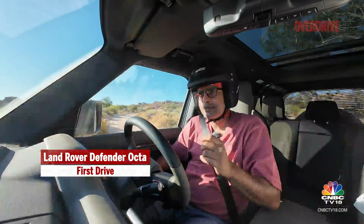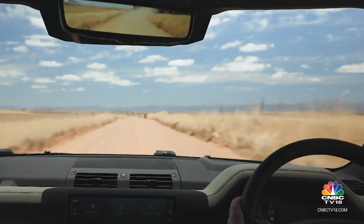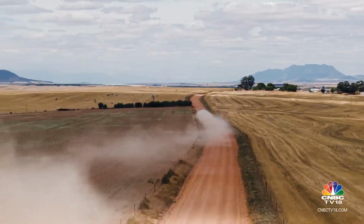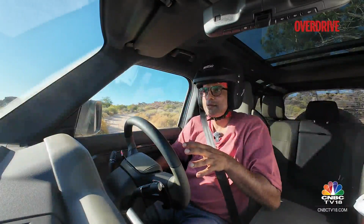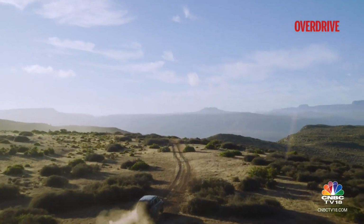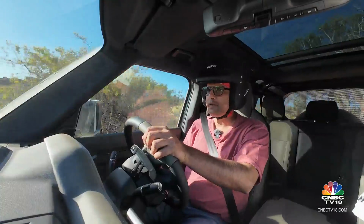JLR has announced that OCTA will be participating in Dakar Rally. The whole section felt like a rally section, and the way this car handled surprised me, excited me. It gave me confidence, so I pushed it hard. And then I felt some sliding, and then I felt nervous, but the car took care of everything. And to take that experience to the next level, we have come to Bushman's Kloof.